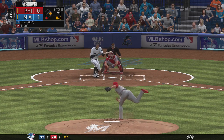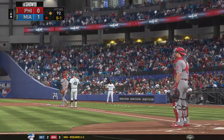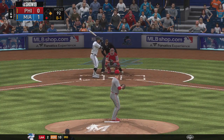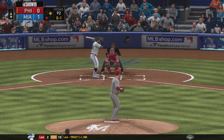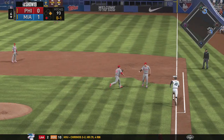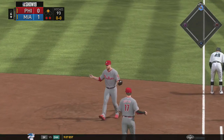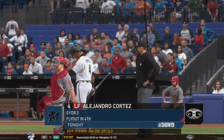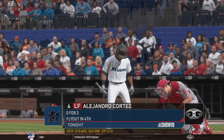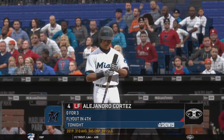Stepping in now, Pablo Lopez. Now a bunt attempt here, but a foul ball here, 0-1. And now a bunt attempt here as he gets this one down. Only plays to first, so the pitcher does his job as it's a successful sacrifice. Back to the top of the Miami lineup now, and stepping in Alejandro Cortez. He's gone hitless in this one, Dan, and he's not alone. No, he's not, Matt. This lineup has had no answer for their opponent on the mound so far.